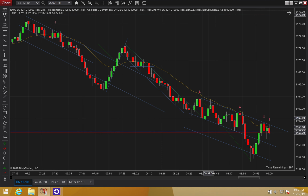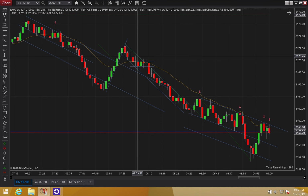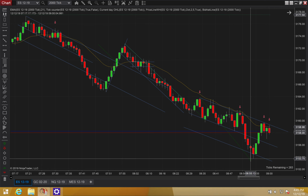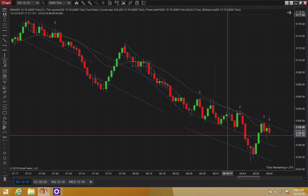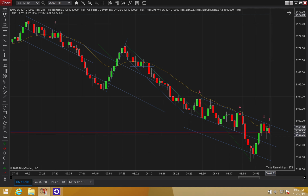Oh, important to note also, this measured move that we measured of this leg, perfect measured move. To the tick. I mean, I don't know. That's a perfect measured move. I'll figure out the words to explain it later, but that's perfect. So I'd go short there.